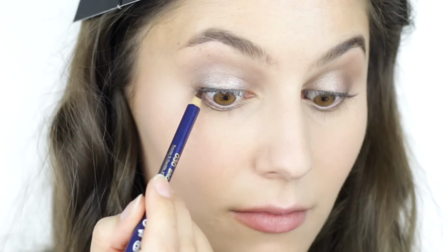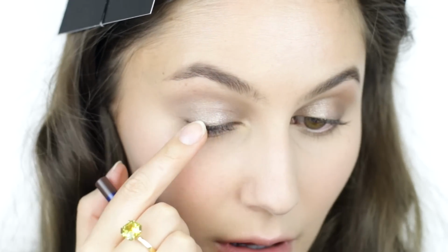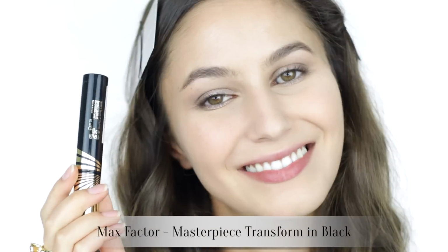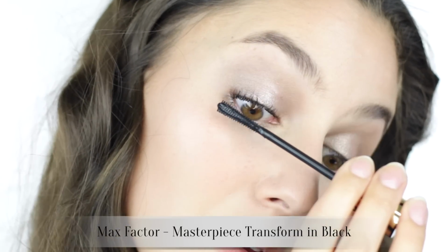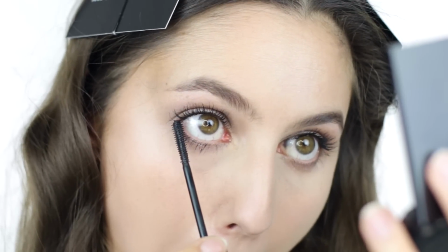Also dotting a bit of eyeliner on the outer third of the lash line, smudging a little with a finger, just a bit of soft definition, you know? I purchased the Max Factor Masterpiece Transform Mascara because of the lovely Sharon Farrell. I am her biggest fan, and don't fight me on that one. Very long wearing formula. I needed an oil to remove this.